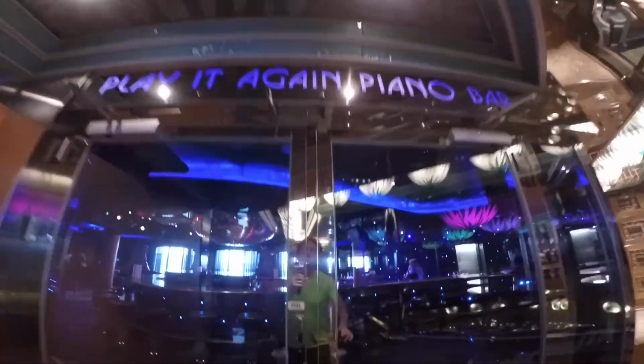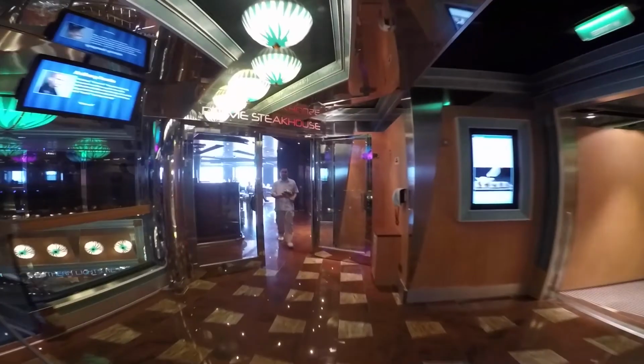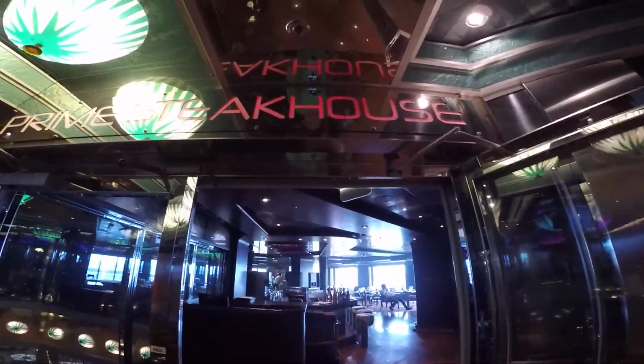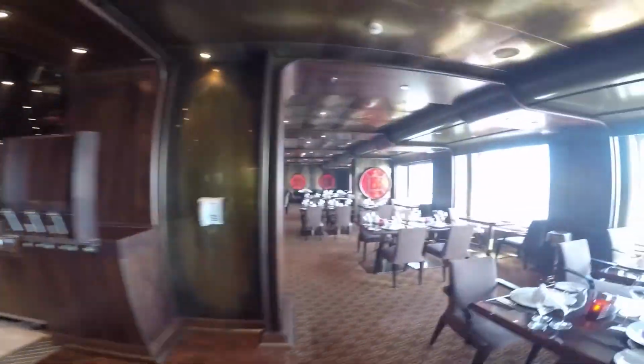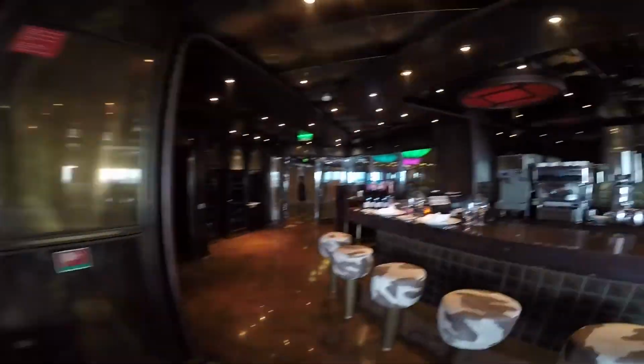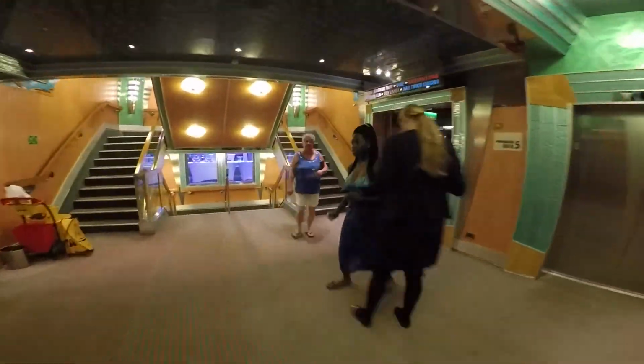And right here is Play It Again Piano Bar. It was locked, so I had to go around the other side, but before I do, I'm going to go ahead and go in here and show you the Steakhouse. It was funny, when I walked in the Steakhouse the first time, I told the guy, wow, it smells pretty good in here. And he looked at me and grinned and said, well, it is a steakhouse. And I thought to myself, that makes a lot of sense.